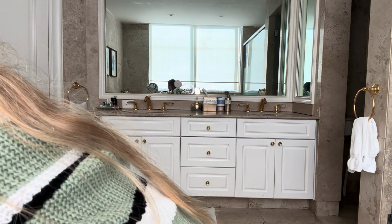This is all Sheglam, and this is the Skinfinite Hydrating Foundation. And I don't have a sponge, so I think I'm gonna have to grab one somewhere. Here we go. I'll just spray it with a misting spray. This foundation might be a little too dark for me, but we'll fix that with concealer.